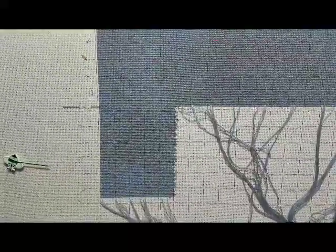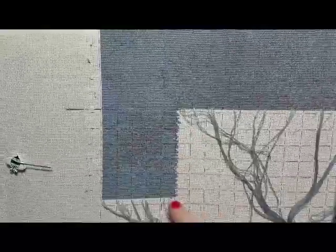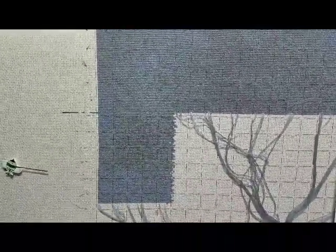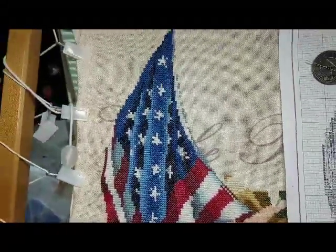It is Friday the 7th. So yesterday I finished the first column on page 12 and put it aside, and then I was working for just like an hour on my Lady of the Flag.